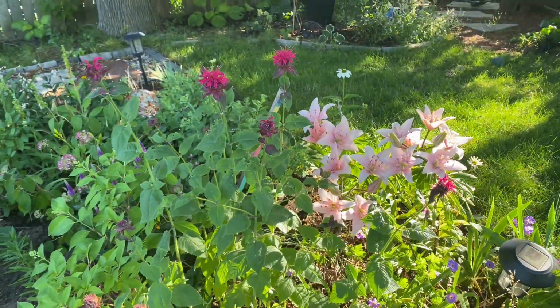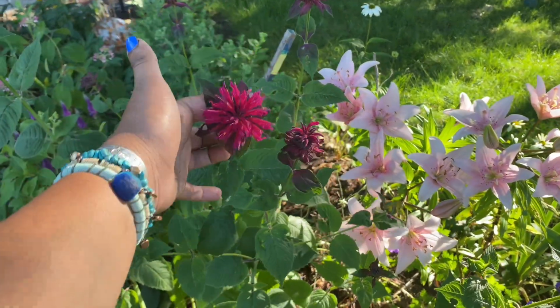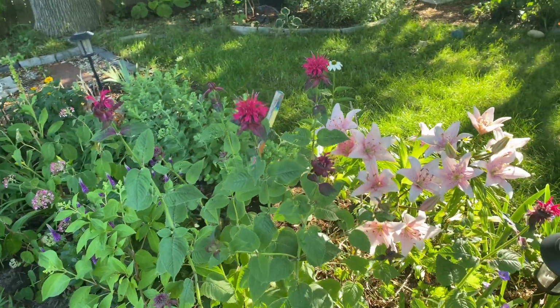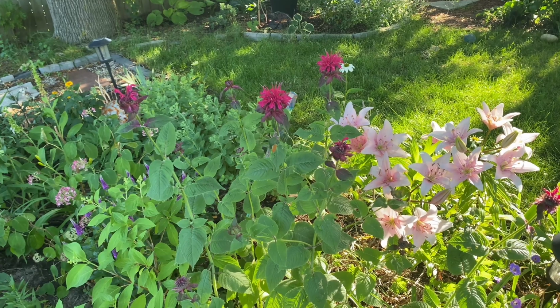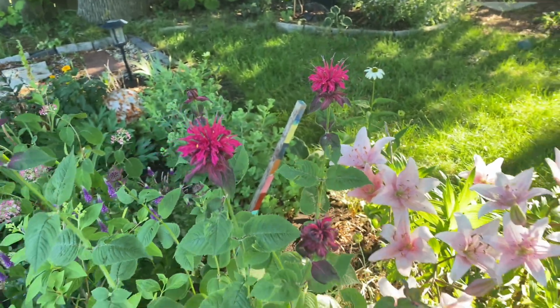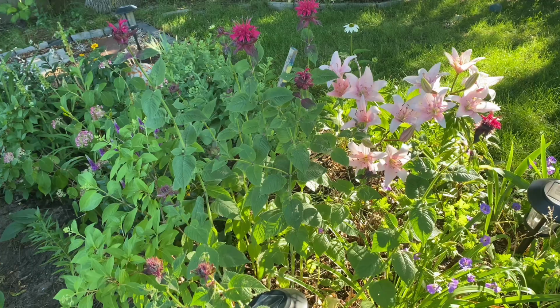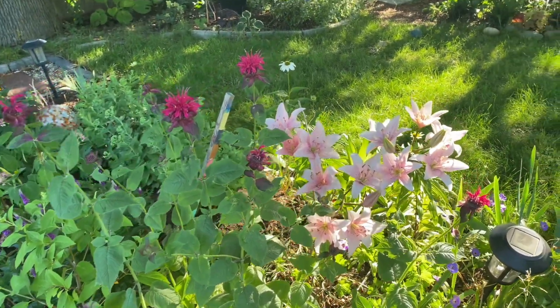Okay, so back here I do have some Monarda blooming. This is I think the straight species, the native one, and I've had this in the garden for a long time now, and it does get some powdery mildew, but it's a beautiful one. It's quite tall, and I love how vibrant this color is. I moved a patch of it in this garden a couple of years ago, and it's taken and it's doing really well. It has lots of buds and it's looking beautiful.